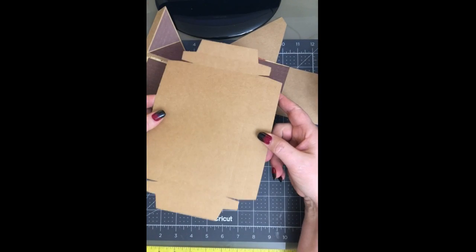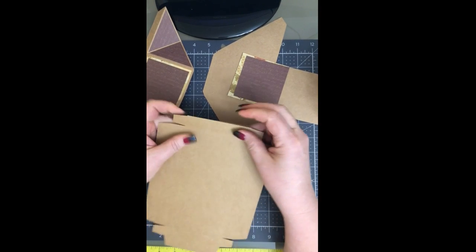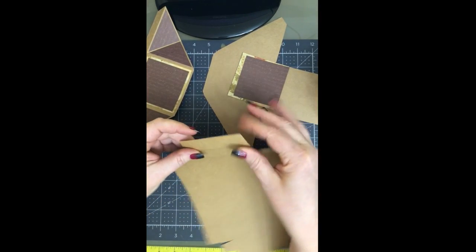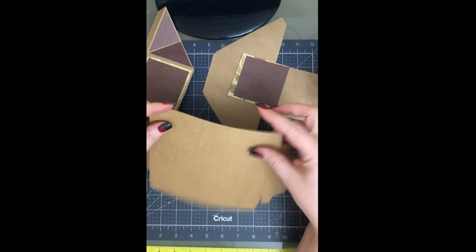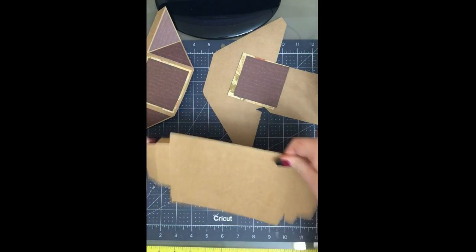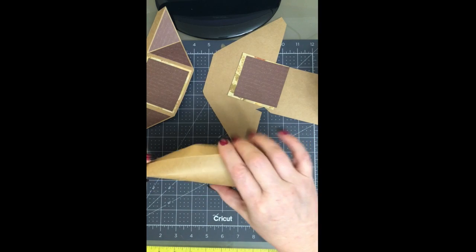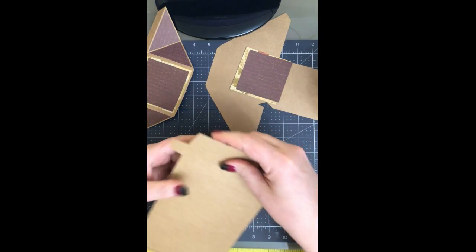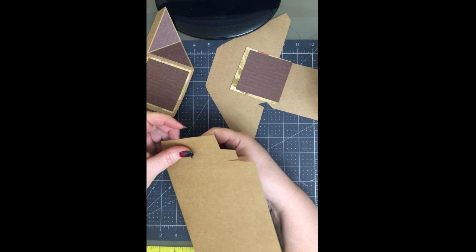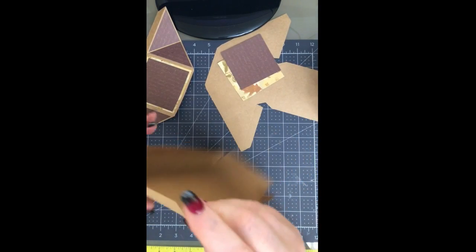Next, you're going to have a piece that looks like this. This is the tray. And you're going to, again, mountain fold everything. Tabs too. Just mountain fold, or away from you, whatever you want to call it, on all of your scores. One end has a hole in it. Mine didn't just punch all the way through. Let's pull that up.